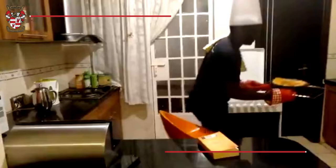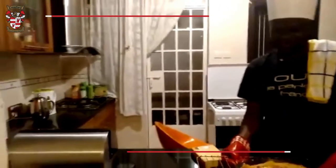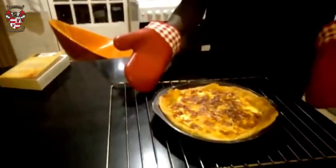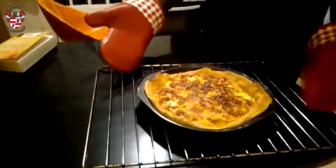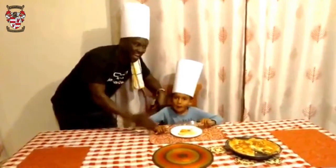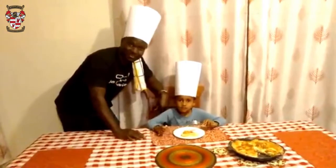Et voila! 50 minutes later, and I believe our quiche is ready. Okay. Voila! So here is our quiche. It's ready, and I'm going to put it on the table. Our quiche is ready to serve.